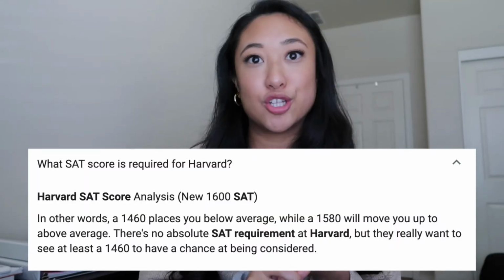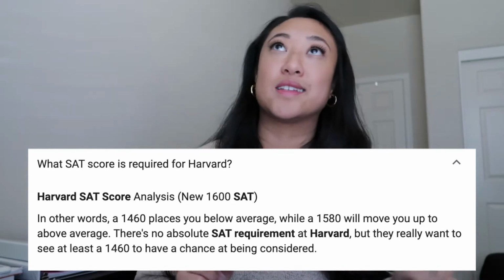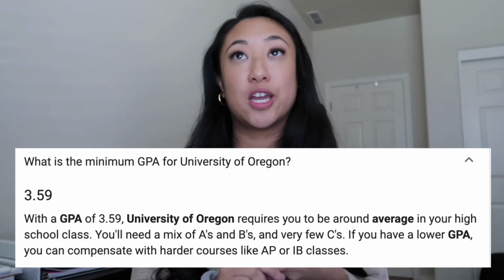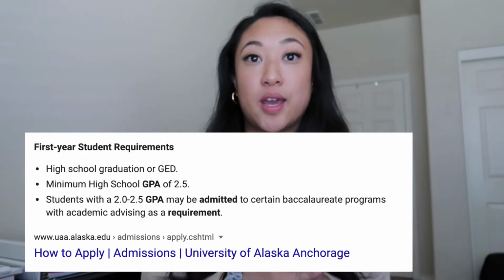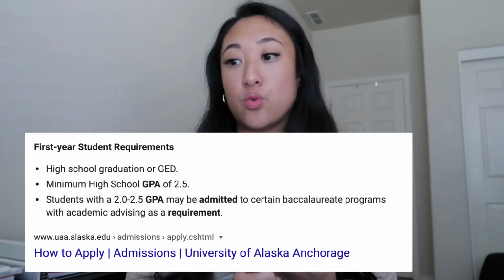It really depends on the university that you're planning on applying to. So those are like the SATs, ACTs. The schools are also looking at your high school GPA or just your overall GPA, even if you transfer schools. And some universities are looking for like a letter of recommendation. Again, it all depends on what school you're planning on applying to.